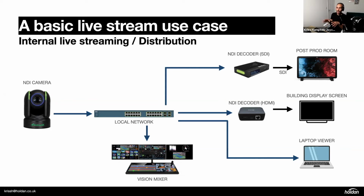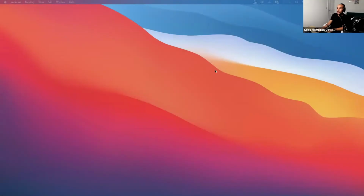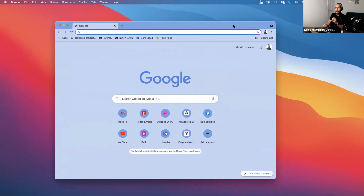We'll try and replicate the small sections of this setup just so you can get an idea as to how it works. So I'm just going to go out of this slide so you guys can see my desktop. So first things first, whenever we're adding an encoder or a decoder to a network, the way that we control them is usually by a web browser from a laptop or a computer that's on that same network. And it's just a case of typing in the IP address.